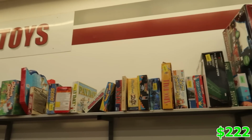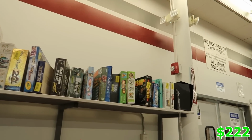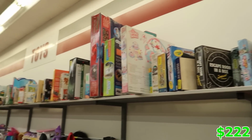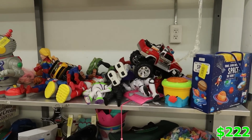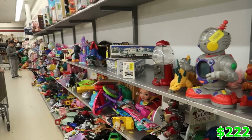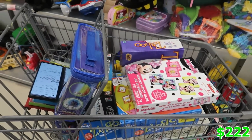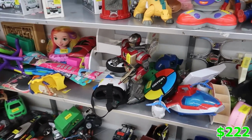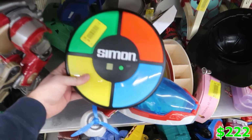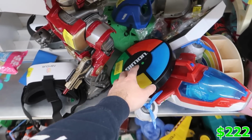All right, we have the back wall here filled with games. So I almost forgot about this. We have to start from here. Go all the way to the end of the back wall toy section. Now, I don't think I'm gonna go through all the actual toys today because that would take way too long, but we are finding a lot of board games and some just miscellaneous items in with the board games. So I know Simon can be worth decent money, 99 cents. I don't know about this edition, but I've sold Simon a bunch of times used for about 15 to 20 bucks.